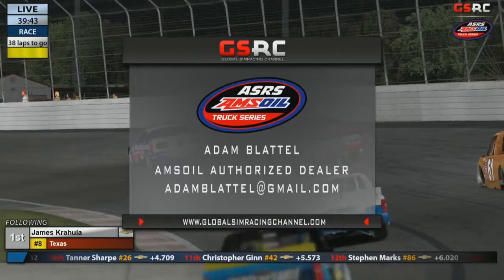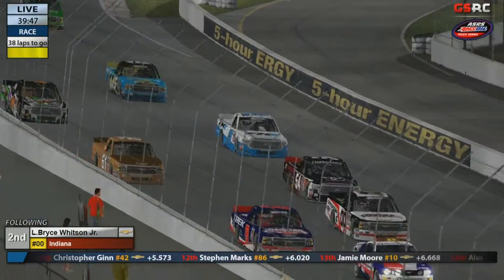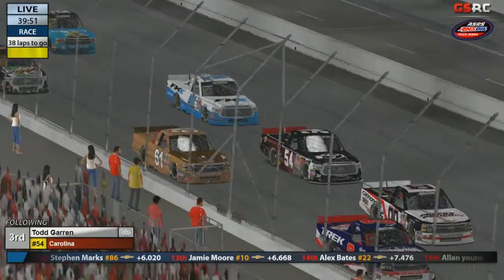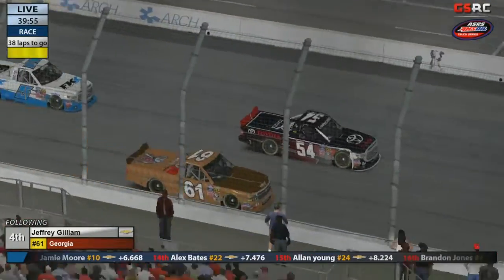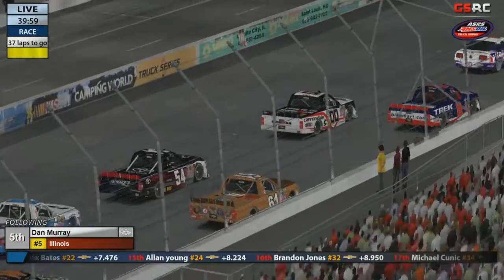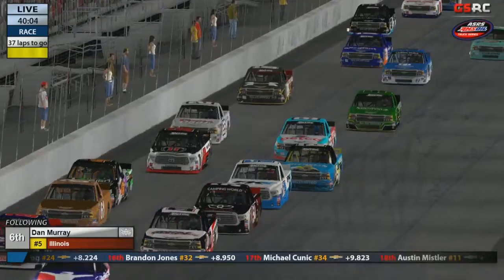Bryce Whitson in second, last season's champion, still looking for his first win of this year. Todd Garron has definitely been a surprise of the night, been running in and about the top 5 all night. He currently runs in 3rd. Jeffrey Gilliam, a driver who usually pulls off good strategy, is running 4th. Points leader Dan Murray was the first off pit road under this caution because he only took 2 tyres. He is in 5th place.